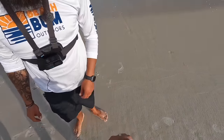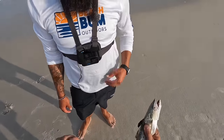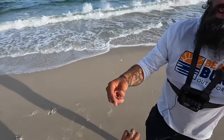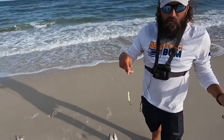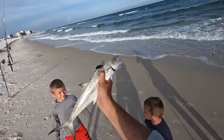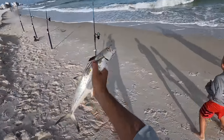Nice. Kelton's crushing it, throwing that spoon. Don't let him bite your finger now. All right, sweet. Cool. You want to save that one? Yeah, just in case. Some sort of catch and cook if you get enough. All right, y'all. We got something to eat. My man over here is catching them all, huh?